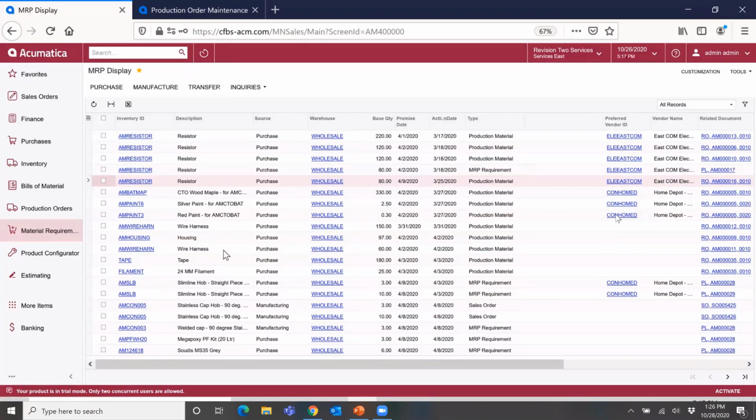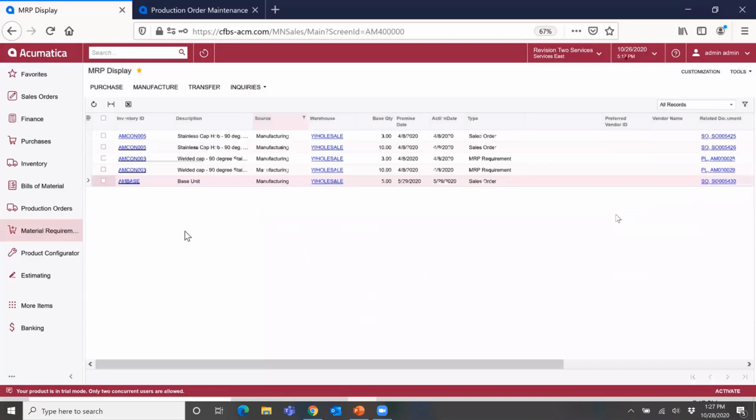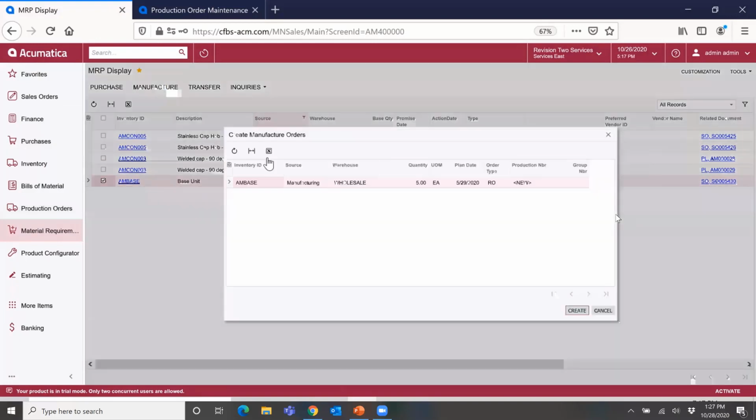This is actually where I would like to lead into my first production order to show you how this is created, as we saw before on the process flow. From the MRP display, I can create a manufacturing order. Same as I did with the other inquiry, I can just show me everything that needs to be manufactured. I can click and choose, for example, this base unit that I would like to manufacture, and then click on this manufacturing tab. The system is asking me, do you want to create that? I say yes.